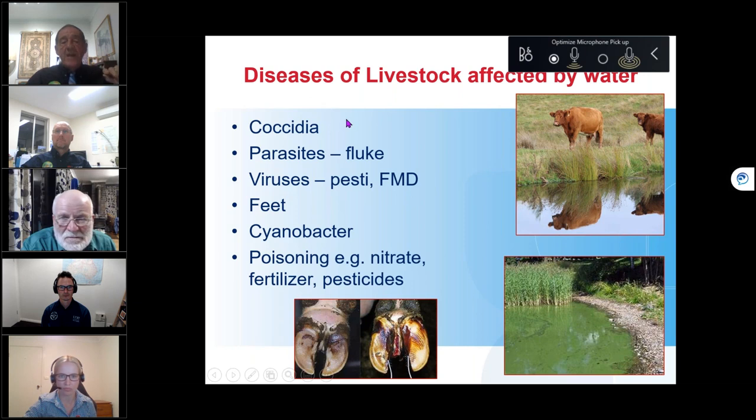So what are the diseases? There are various coccidia and giardias and cryptosporidia and things like that that live in muddy water and overflows. There are parasites like liver fluke. There are viruses. That's an interesting one because even if they're in tanks, they can still be spread from one animal to another. If the animal is going into the mud all the time, you're going to get feet changes. And then there are those blue-green algae that we see in this bottom picture here that can be poisonous. If you've ever seen a mob dead round the side of the dam or within a few meters of the dam because they've eaten that, you won't forget it. And somebody else was mentioning the poisoning of nitrates, fertilizers and pesticides that are sluiced down into the water.